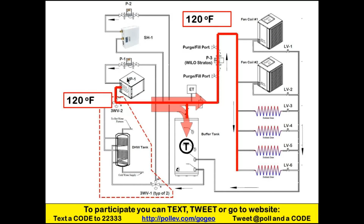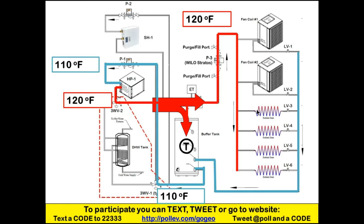So when we're coming out of the heat pump, some of the flow is going to be available to serve the load, and depending on how many zone valves are open and how our variable speed pump is going to feed those, some of the water that's coming out of the heat pump will go straight to the load. A portion will go back into the buffer tank, and it will just constantly change proportion based on the demand of the load. We're going to come back from the load at 110.